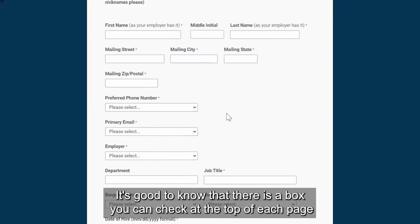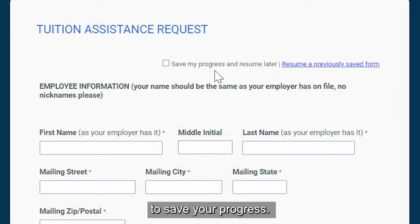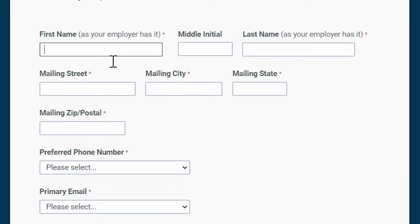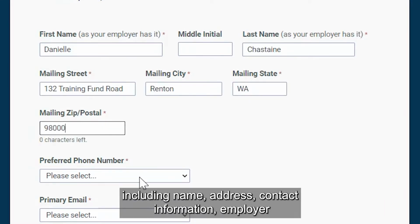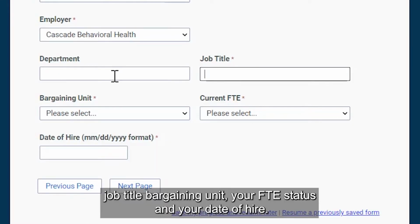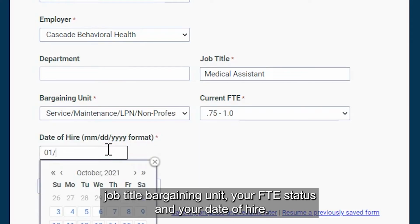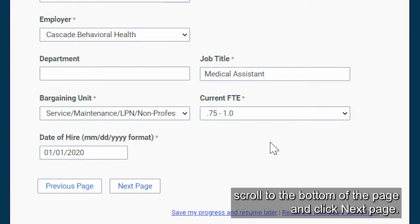It's good to know that there is a box you can check at the top of each page to save your progress. Use this if you need to step away from the form to finish it later. The second page is where you will fill out all your personal information, including name, address, contact information, employer, job title, bargaining unit, your FTE status, and your date of hire. Once you have filled out this information, scroll to the bottom of the page and click Next Page.